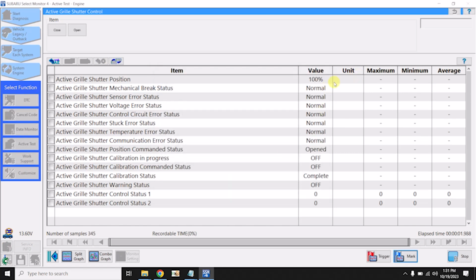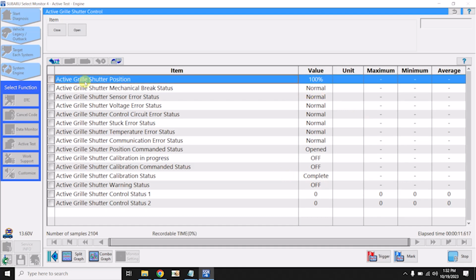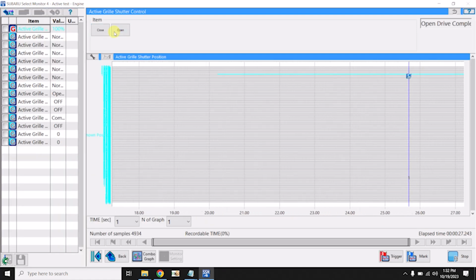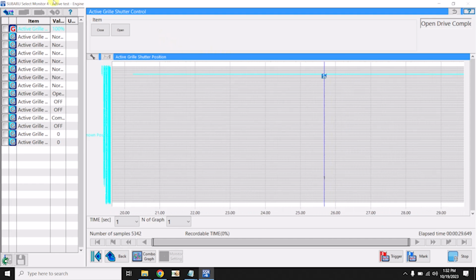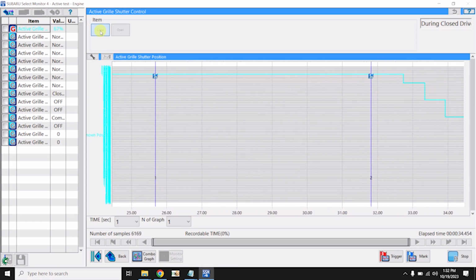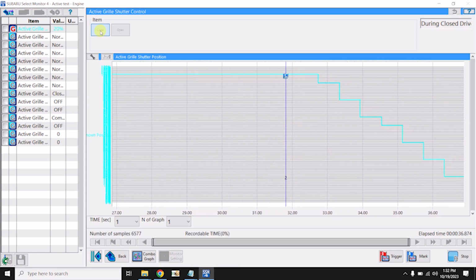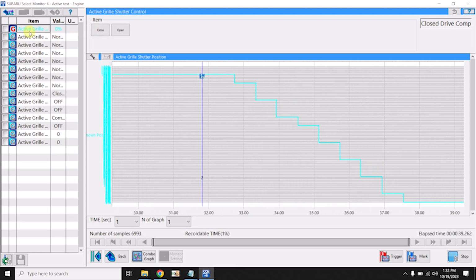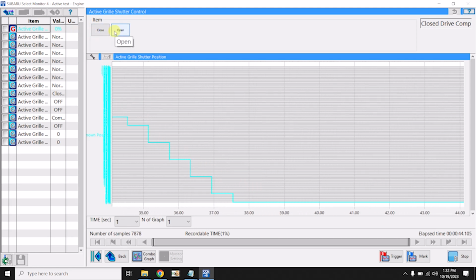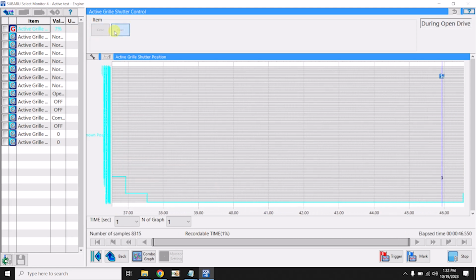So now we have data. We have a position visible. Calibration status is complete. So I don't know if we can go here. How do we make this into a graph? So I'm going to open it. It's hard to see, but there's a little blue line. And we're already open, so I'm going to close it. And we see that percentage dropping on the screen. I know it's hard to see with coloration, but it shows that it did move all the way down to 0%. We're going to open it.